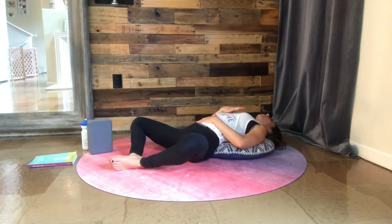Place one hand on your heart and the other hand on your baby. Let your heartbeat be your melody, singing a soothing lullaby. The breath, oxygen.